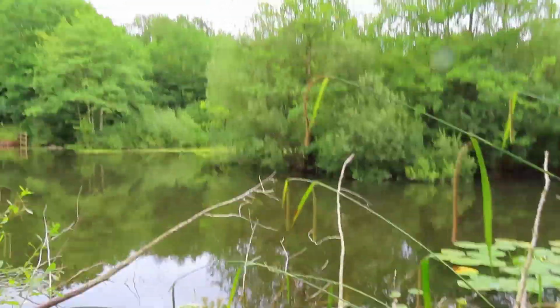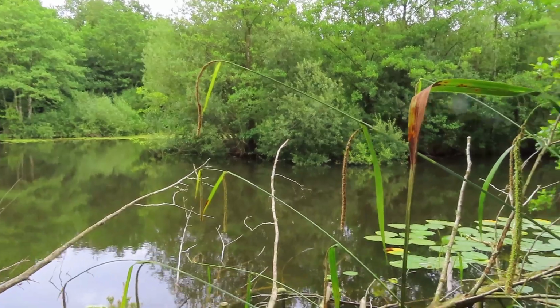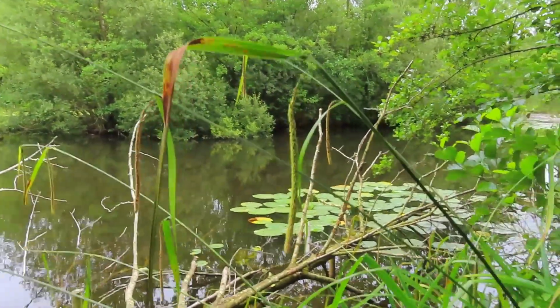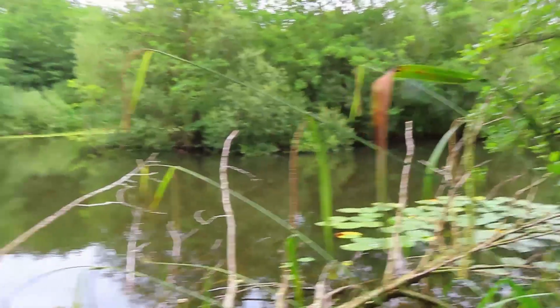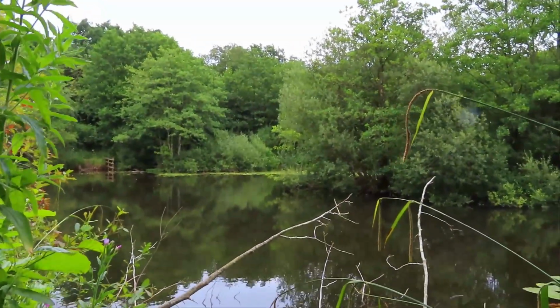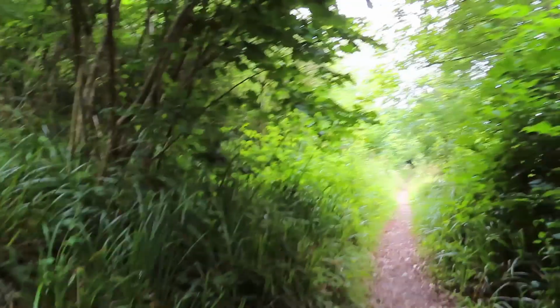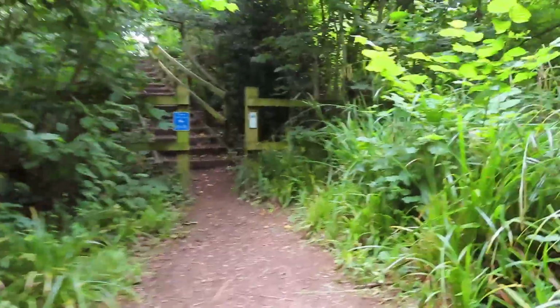A bit further up, and another good view of the lake. And again, the lilies are just sort of coming out, but no sign of any bloody wildlife because I've got a camera in my hand. And back round the other side of the lake, we could have come this way.